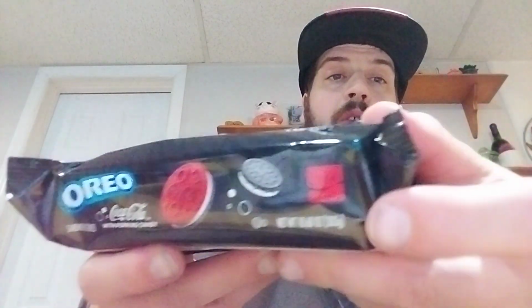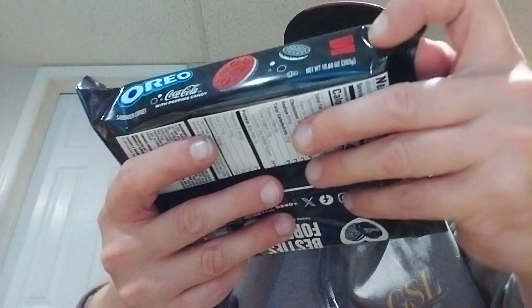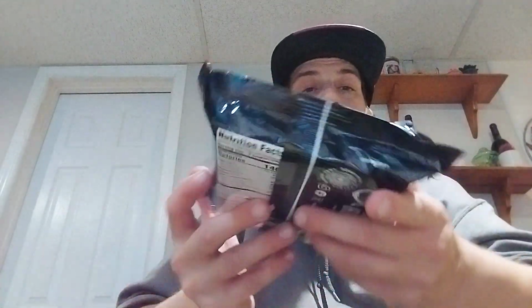I cannot believe it. And here we are, September 11th, 2024. Oreo Coca-Cola with popping candy. Very, very happy. And this is Coca-Cola Creations, actually. Look at that. Co-Creations. It doesn't show that anywhere on the face of the package. It only shows it on the side panel. I'm happy. I think this was a pretty tasty thing.